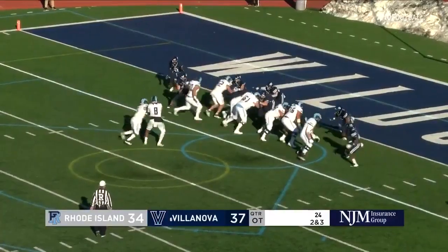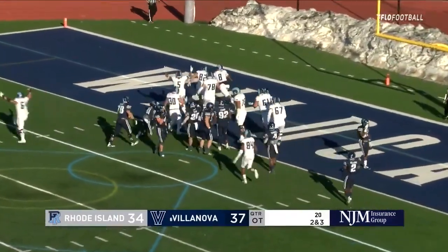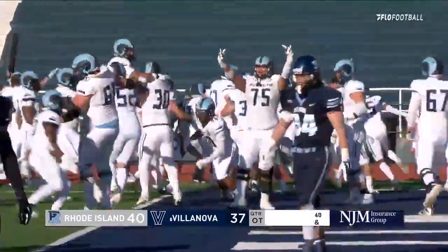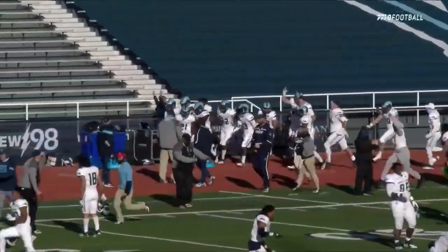Boy, Frimpong making the big grab, and second and goal. It's the keeper, Kasim Hill, into the end zone. He wins the ball game for Rhode Island in overtime. What a day for the quarterback, Kasim Hill, in his first game for Rhode Island.